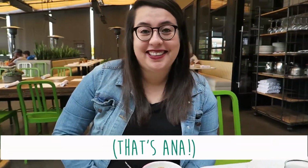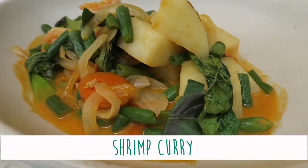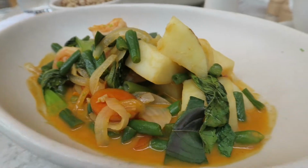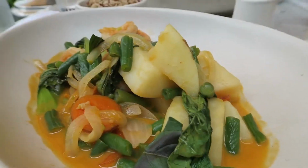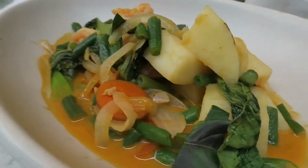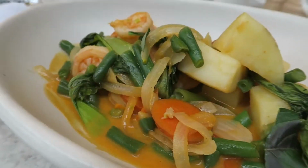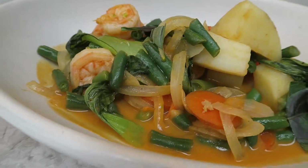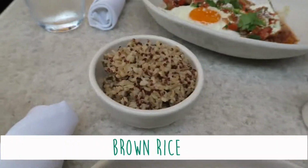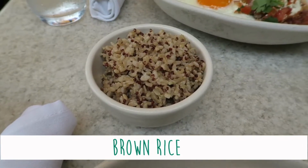She's into it. This is a curry, and we chose to do a shrimp curry. I actually have not had this before, but it looks delicious and colorful. And I know curries are often made with coconut milk, which is a great fat for you. And it looks like it's got a lot of color, which is always good and healthy. And it smells delicious. And then there's a nice brown rice, which always has a nice nutty flavor to it.